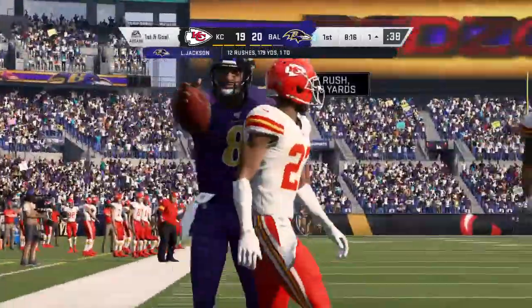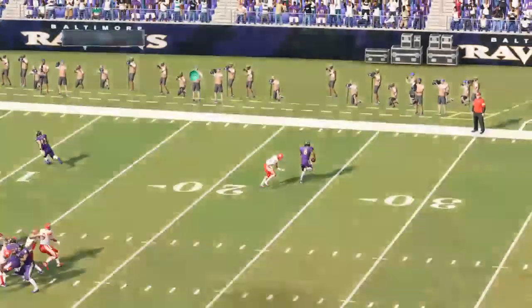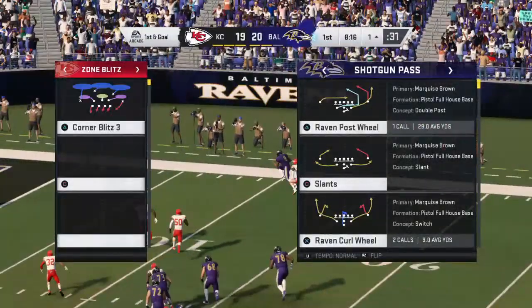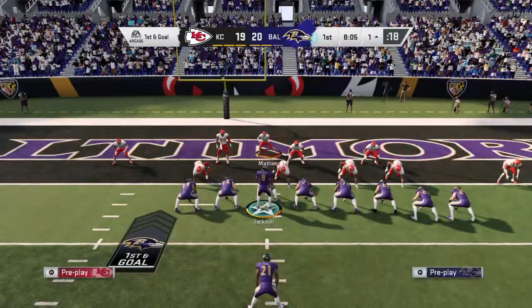11 more on that one, and another first down. That was an excellent job of recognizing the situation. His first read wasn't there. Heck, his second read wasn't there. But he bought himself a little extra time scrambling out of the pocket, got to the sticks, and picked up the first down. Watch the screen.